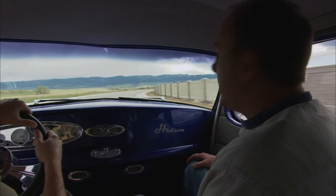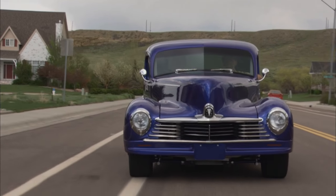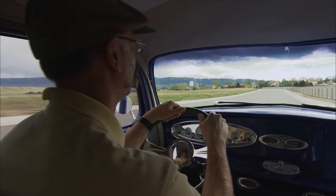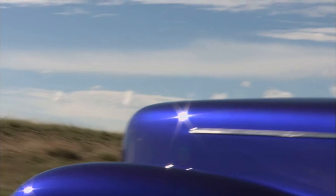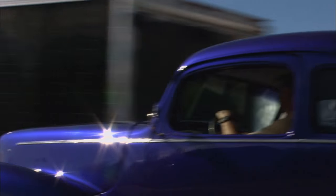You want to get on it, Dennis? You can. Now here I'm trying to behave myself, Shane. I'm trying to be good and responsible. I didn't build this car to be good. Oh, I love that sound. Yeah, you could get in trouble with this car. I could. You didn't build it to be good, and it's hard to be good in this car.